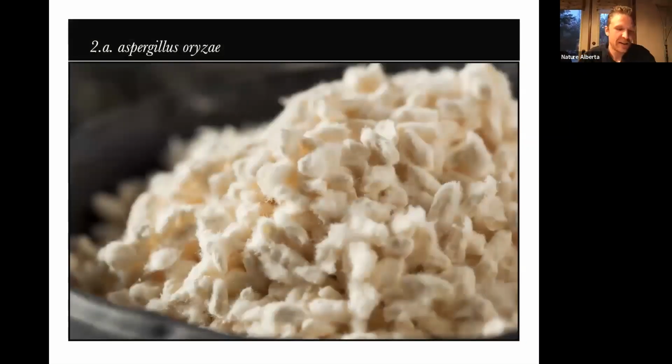So this image is rice with Aspergillus oryzae growing on it. Not the mutated version, but the same as what we were seeing. That's the green petri dish from earlier on in the presentation. The Japanese used it to saccharify complex carbohydrates found in rice to make koji and sake.